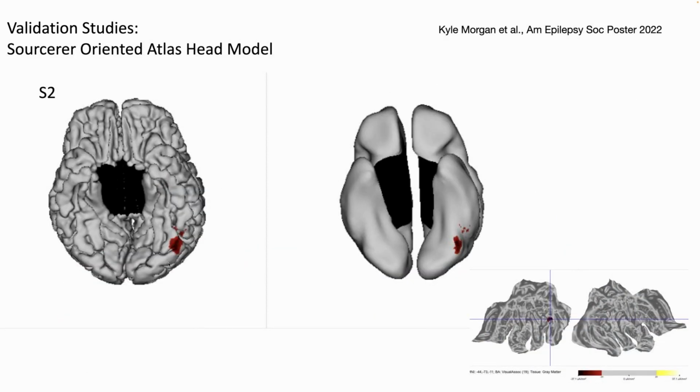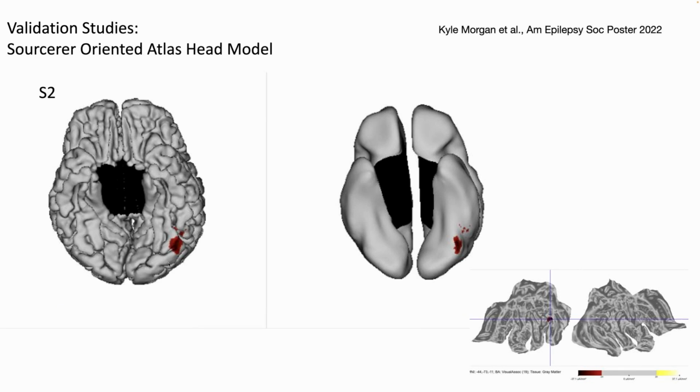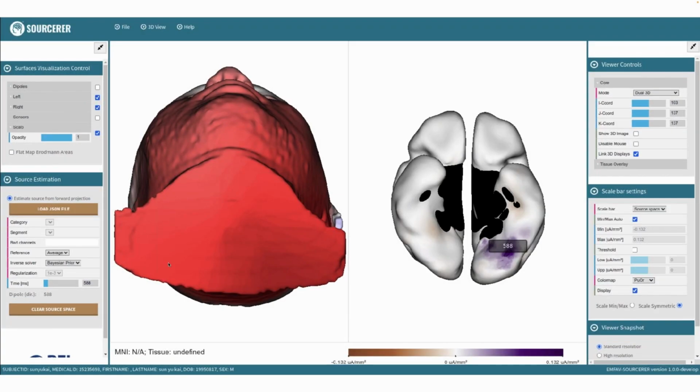Here's the Atlas model, the individual Atlas model, for that same result. So I'll flip back. You can see where the resection zone and the MSP from non-invasive EEG were. And then here is the reconstruction with the Atlas model. Very close, even using the head Atlas. So I'm actually personally surprised by that.